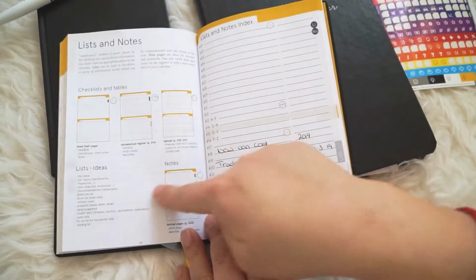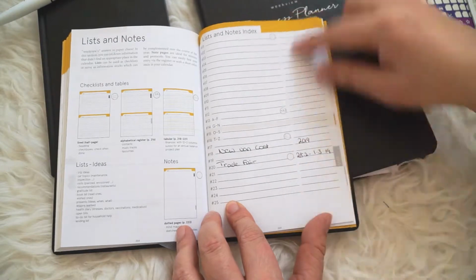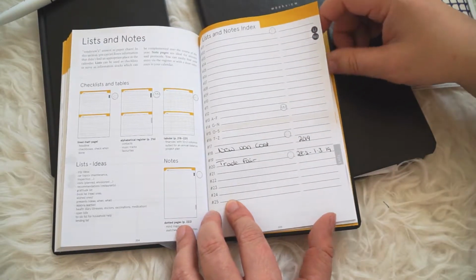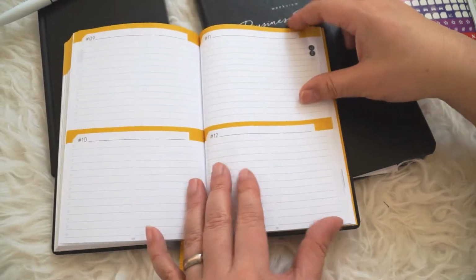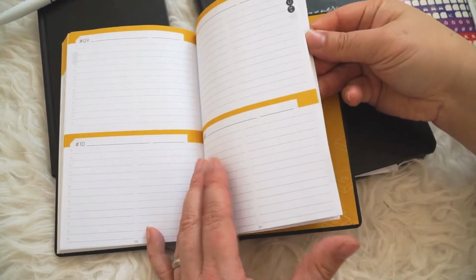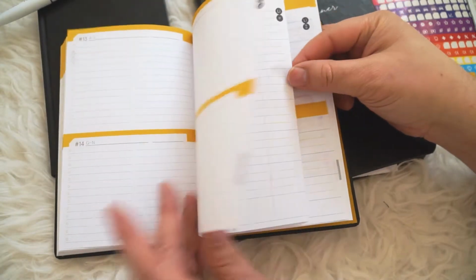So we have an explanation of how you could use the notes section. Here is the index, so you'll always find your notes. Half pages, so you can have different projects, different to-do lists, different shopping lists.